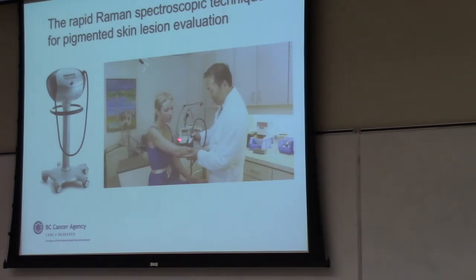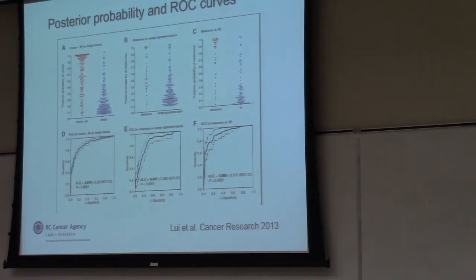Essentially, one of the advantages of this system is that it's really fast. It only takes 1 second to tell you whether the lesion is malignant or not, with a posterior probability. As you can see here, this is one of our PIs, Dr. Harvey Lui, the dermatologist. He is assessing the lesions on the patient over here. Just by clicking a button, you'll be able to see whether or not the suspect lesion is melanoma.